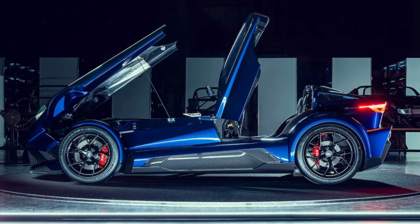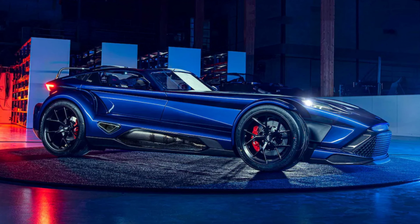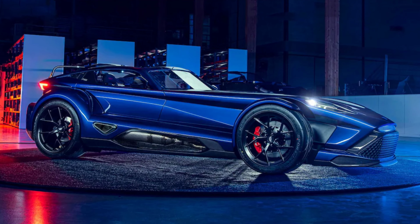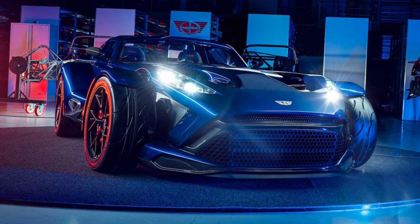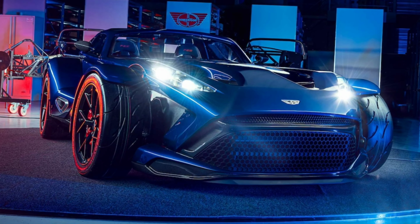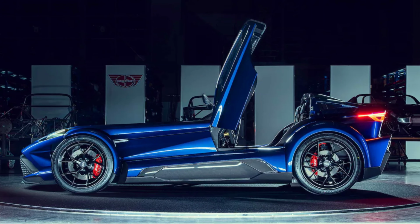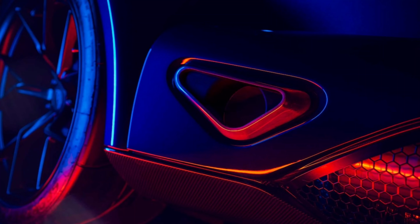Donkervoort claims the F22 will slingshot from 0 to 60 miles per hour in less than 2.5 seconds, from 0 to 124 miles per hour in 7.5 seconds, hit a top speed of 180 miles per hour, and pull 2.15 G through corners. Best of all, it's all done the old-school way.